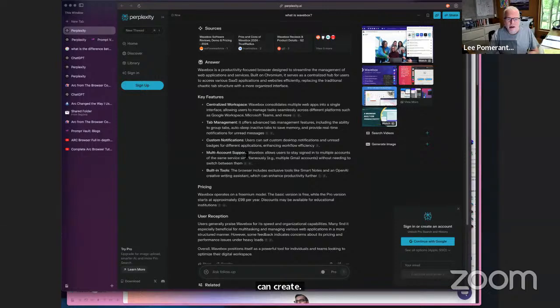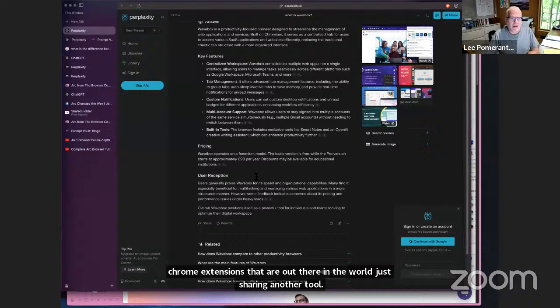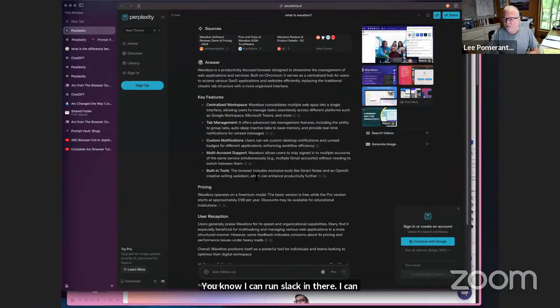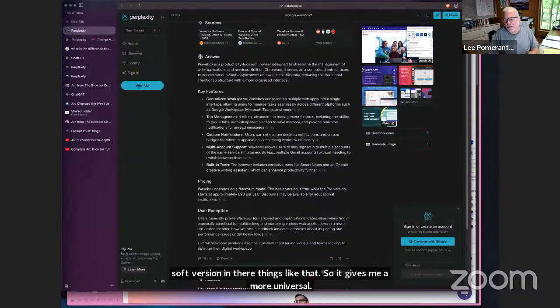I'm not using Wavebox heavily. They've baked a lot of AI stuff into it now. It's also built on Chrome. It also supports all the Chrome extensions that are out there in the world. Just sharing another tool that I like, because I can run Slack in there. I can run Infusionsoft desktop version in there, things like that. So it gives me a more universal single place that can house both browsers and apps.